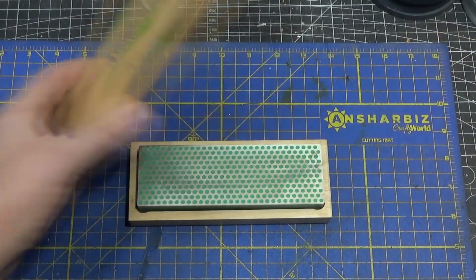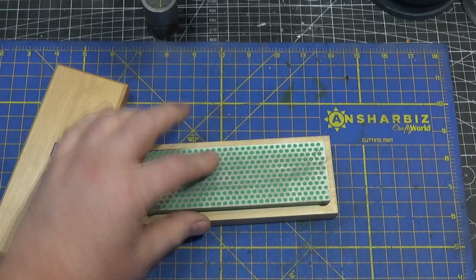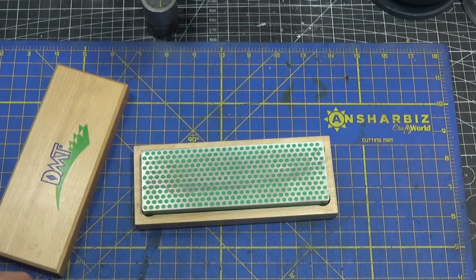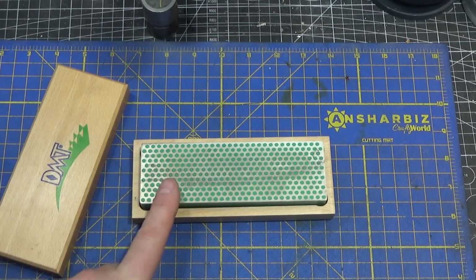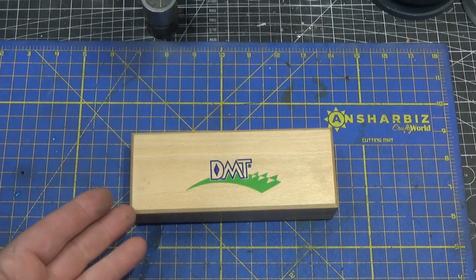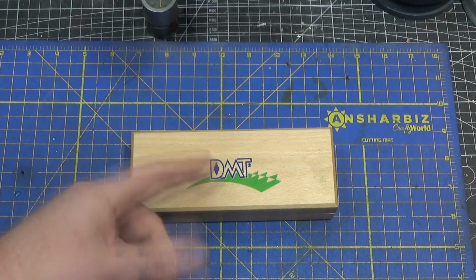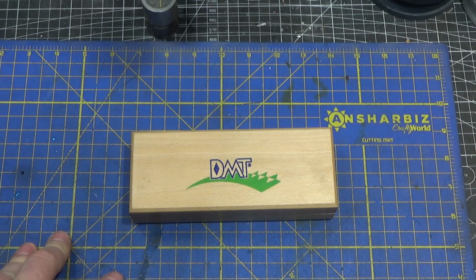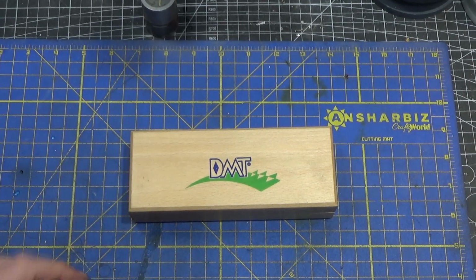First up, I found this DMT diamond stone with plastic, great for flattening other stones like carborundum or aluminum oxide stones. Nice diamond abrasive on it. Got an okay deal. It's cheaper than what it was new. I paid 25 bucks, I think. These go for something on the order of 60, 70, maybe even $100. Not a good deal, not a great deal.